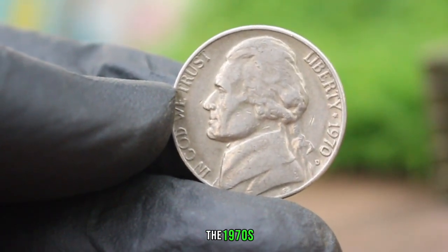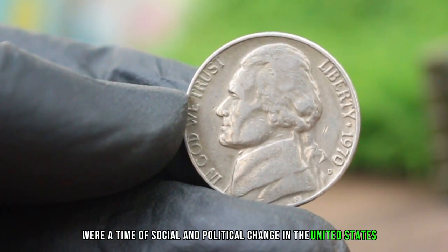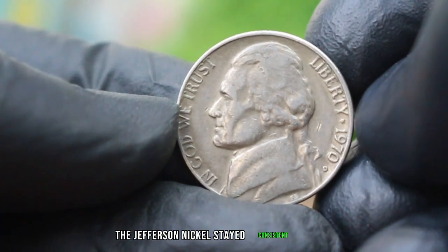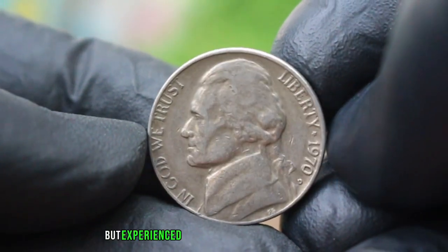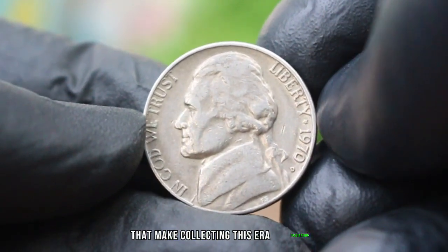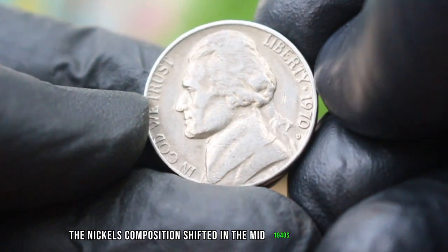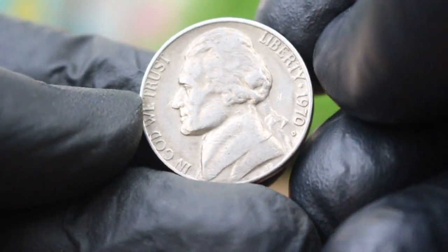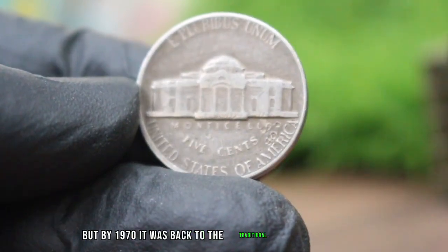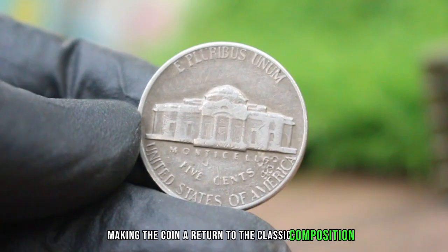The 1970s were a time of social and political change in the United States, and coinage reflects these times. The Jefferson nickel stayed consistent in design, but experienced various minor variations and errors that make collecting this era fascinating. Furthermore, the nickel's composition shifted in the mid-1940s during World War II to include silver, but by 1970, it was back to the traditional copper-nickel alloy, making the coin a return to the classic composition and look.